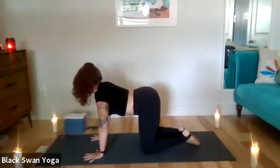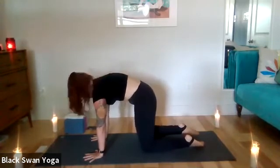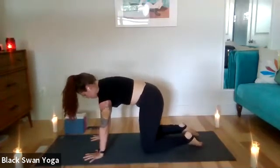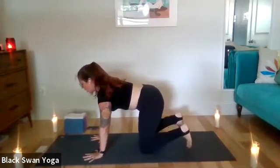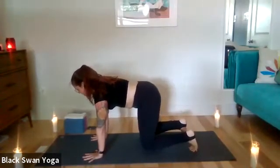Inhale, soften your belly, lift your gaze. Exhale, round your spine, chin to chest. Come back to your neutral tabletop. Tuck all 10 toes under, inhale. Exhale, float your knees just above the ground.